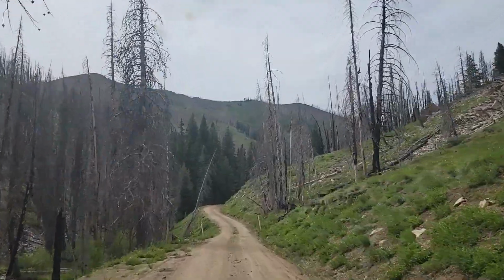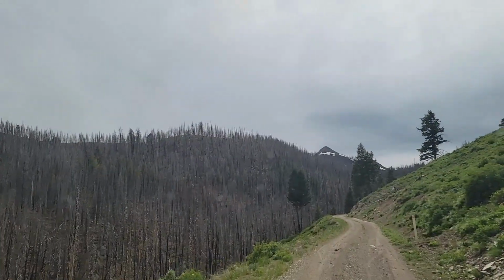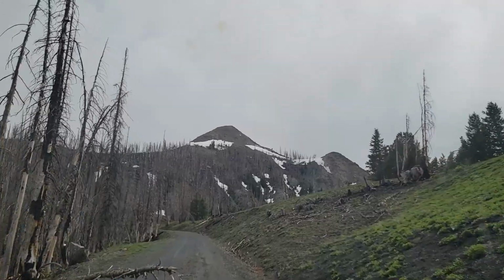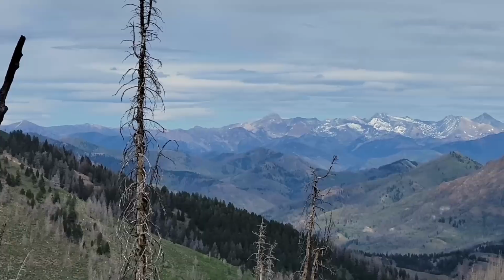The road is starting to go up and away from the creek, and then I think it goes back down after we get over a little pass. Pretty sure we're just going with the flow here. After a lot of twisty and turny road, we have reached the Dollarhide Summit. And look at this view we are treated to. This is absolutely stunning.